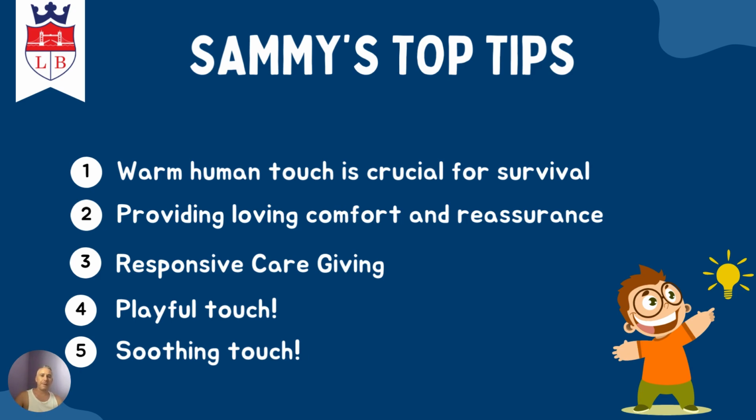So, in summary, warm human touch is crucial. Provide an environment where love, comfort, and reassurance punctuates the day. Be responsive to the children's needs in your caregiving approach. Be playful with the children in terms of the touch that you provide, and think about how you can provide soothing touches when children need soothing. So those are my top tips for warmth. Let's jump in and start looking at the rating scale.